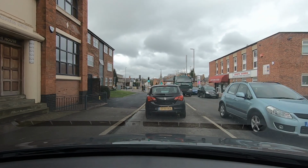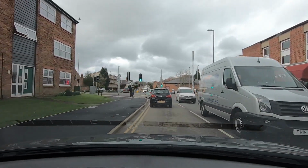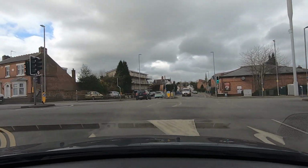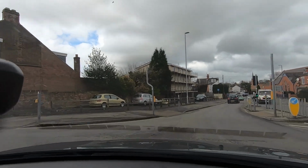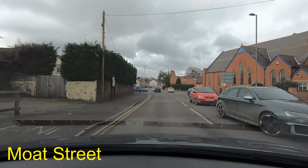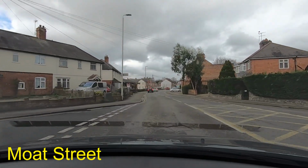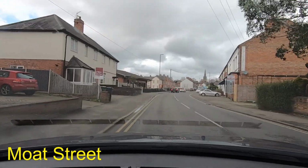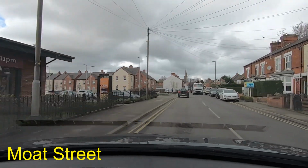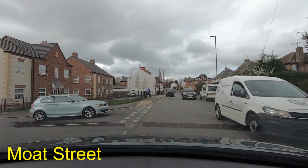There we go. Lights have changed. As you come through this junction to go straight ahead, you must go a little bit to the right, to the left, and then to the right, and that will take you then into Moat Street. We're just following this Moat Street along now. I have a feeling that we're going to come to some temporary lights because there were some earlier on this road. They may have packed up by now and gone home, let's hope so.